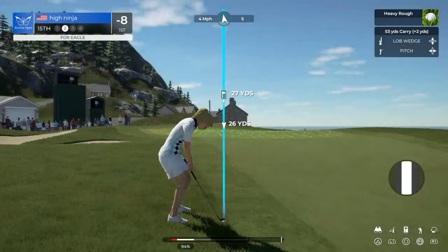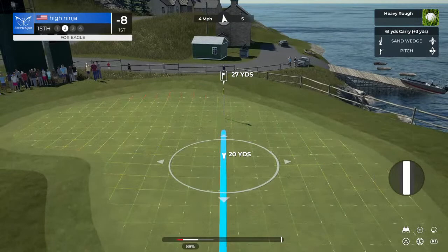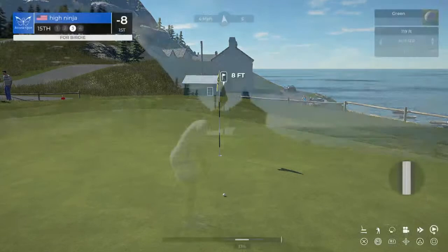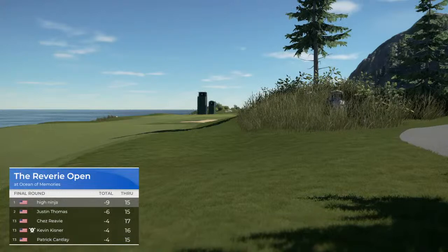Time for the second shot at the 15th. Yeah, that one will play. Good look at a birdie here. And that putt drops. Now 9 under as we head to the stretch. And with just a slim lead coming down that stretch, anything can happen. Our leader is enjoying a 3-stroke advantage.